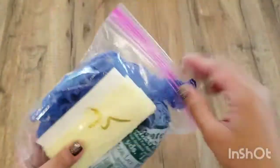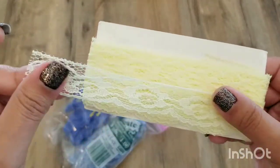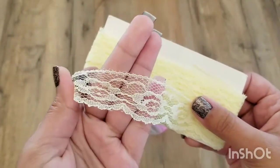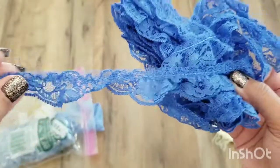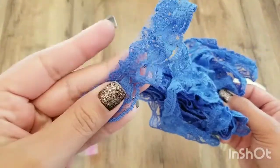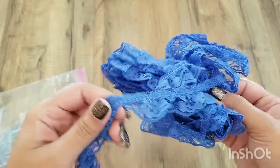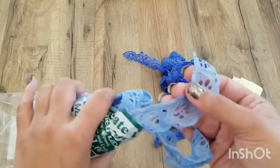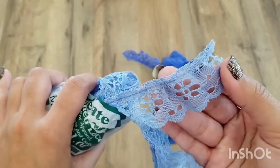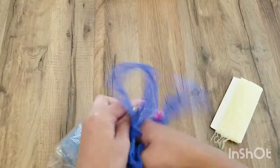So we're gonna start off with this one. We have some yellow lace. Look how pretty that is. And then we have some dark blues. Ooh, I have one like this in red. I wonder where they had these because the red one had appeared twice. And then check that out too. Some blue. So there were only 3 in this bag, but pretty decently sized.